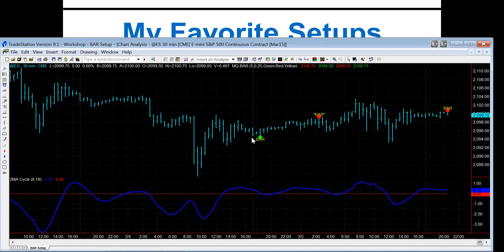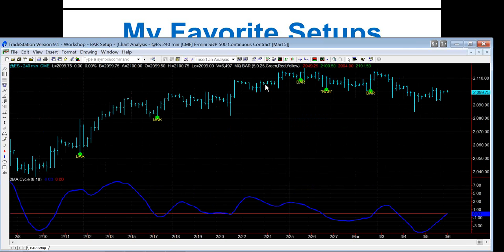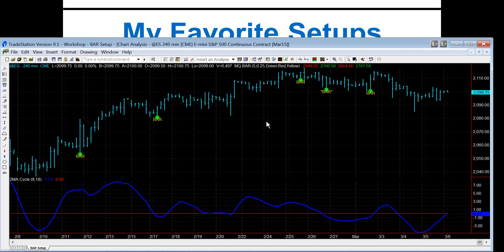Okay, what two indicators will be given for today's attendance? Two indicators, you get the bar. It's actually two in one. So you get the bullish bar set up and the bearish bar set up as well. Let me throw up the 240s, and you'll see some of those as well.